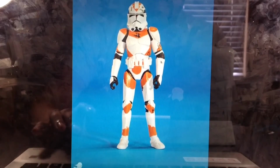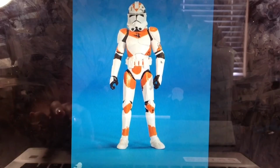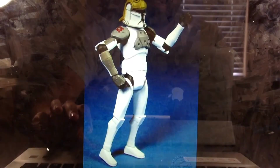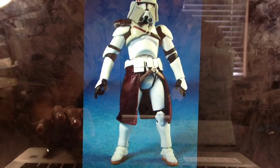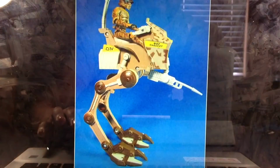So here we have the 212th Battalion Clone Trooper from the Legacy Build-A-Droid collection that was released, was it 2 years ago now? Not an expensive figure. AT-TE Gunner Clone Commander, another figure that's pretty affordable. He's probably the only clone I'm missing from my Clone Wars collection. Commander Bakra, I have the ROTS version, which has some limited articulation. I want the Legacy one, which is fully articulated. I don't think this guy's too expensive.